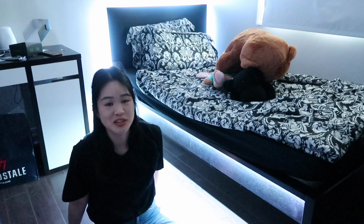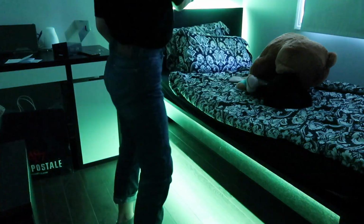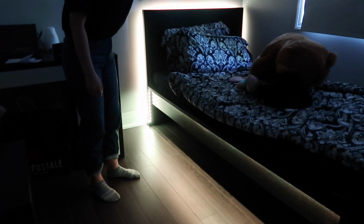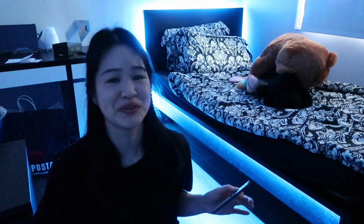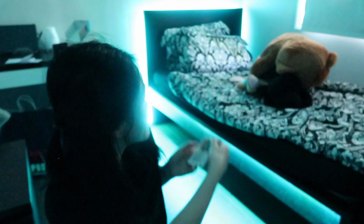Okay, the good part about my room being so dark is that I can test out these LED lights right now, and yeah. This looks so good. I am so happy. You can make it brighter, or you can make it dimmer. Are you kidding me? This is so cool. I love this. To be honest, I think I'll just keep it at white all the time. This is like one of the most amazing things I've done to my room. I'm so happy I did it.